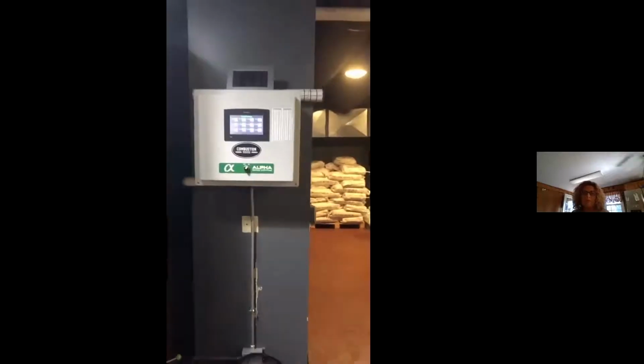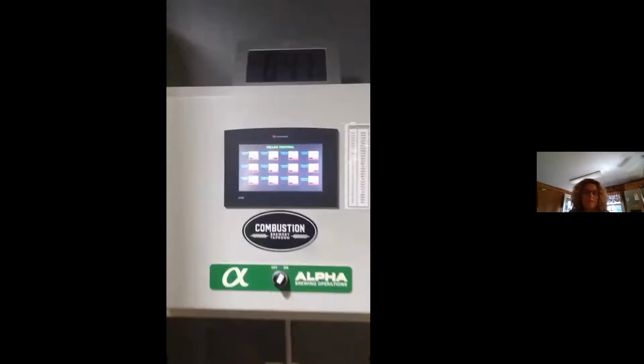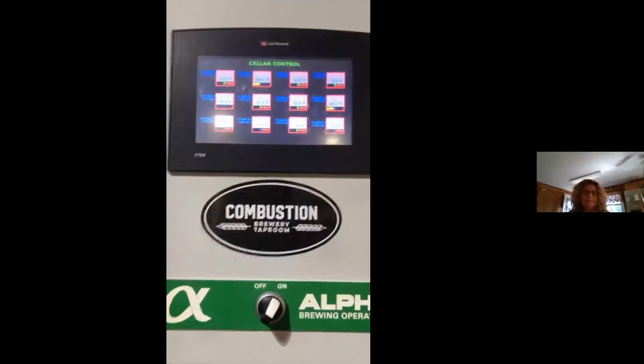Next to the fermenters, we have our control panel where we can control the temperature of the fermenters. We have glycol being pumped into jackets around them.